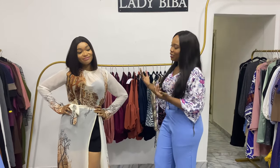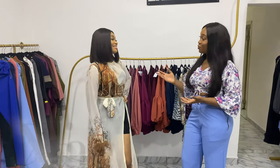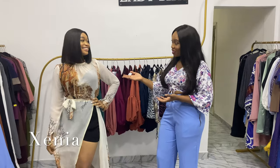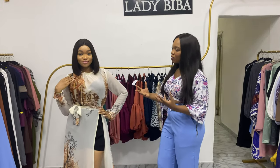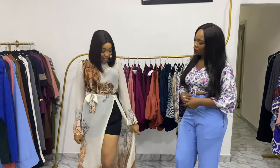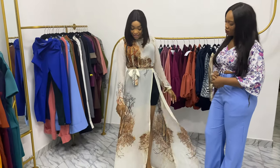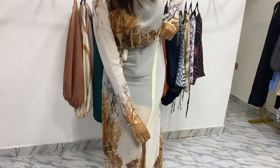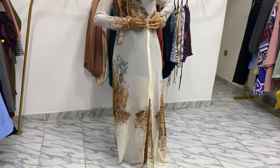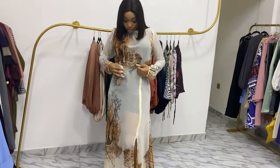Today is the mini dress, and it's being worn by Zenia. Zenia is a student and a model as well. She's going to tell us how she feels in the mini dress. The mini dress is so comfortable. I love everything about the mini dress, and it has a zip. I especially love that if you decide that you don't want to show skin, you can just zip it down.